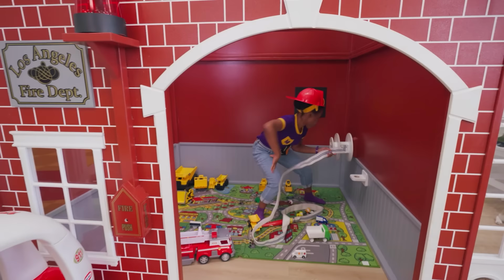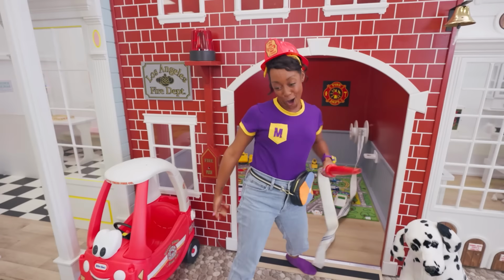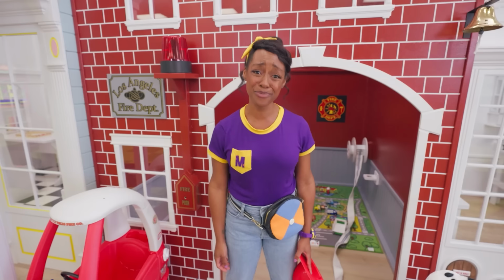Firefighter Meekah is on the way. Grab my hose and save the day! Oh, awesome! We just put out a fire! Oh, that was so much fun! Thanks for helping me. You're very brave. Firefighters are really brave. Let's go see what other jobs we can do.